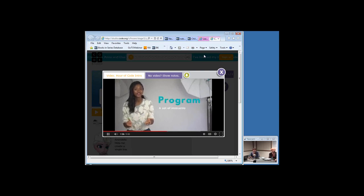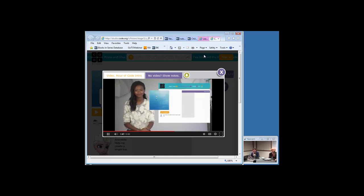A program is a set of instructions that tells the computer what to do. Let's build a code for a program that will help Elsa create a simple line. We'll use this later to create more complex patterns.